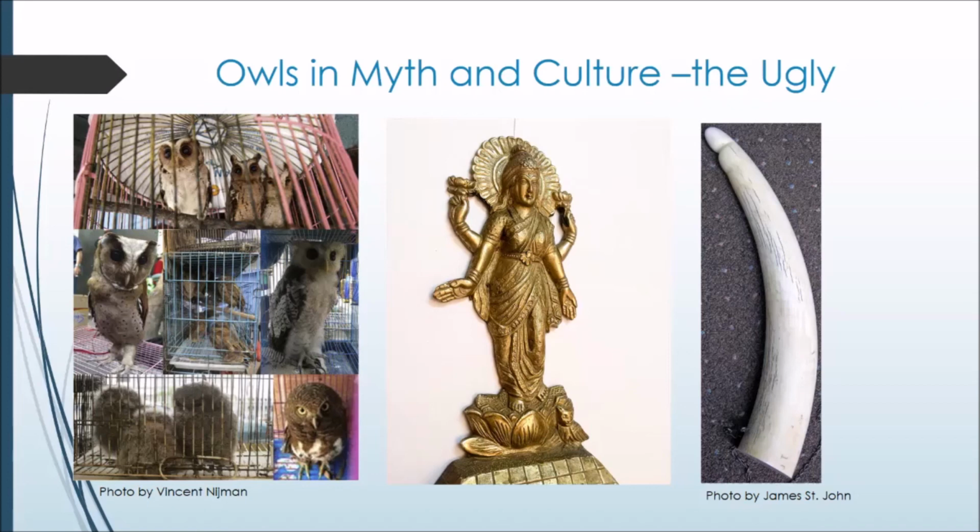The picture in the middle is the Hindu goddess Lakshmi. She's associated with wealth. And in parts of India around Diwali, people will give each other owls as a way to just help ensure that they will get wealth in the next year. That's quite a threat to owls.